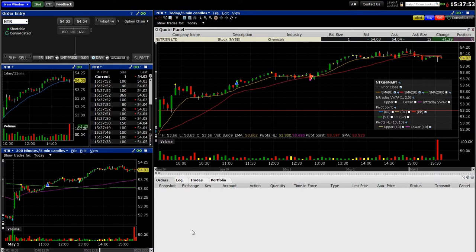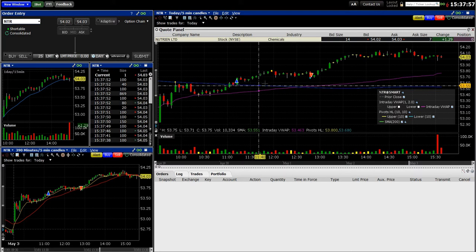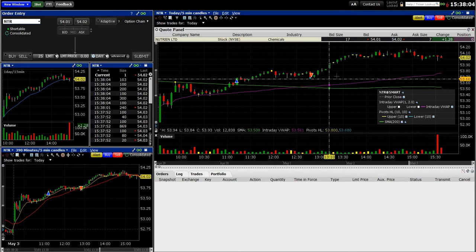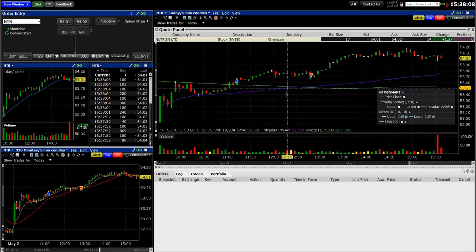What I should have been doing, which I was doing when I was in this trade, is moving my stop up just incrementally. And one of the problems that a lot of day traders have is they think, well, I've got to put my stop right above where I got in so that no matter what, I'm not going to end up with a loss, which is really, you don't want to have any kind of loss on a trade.